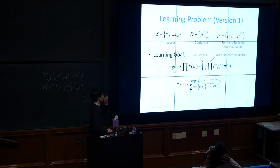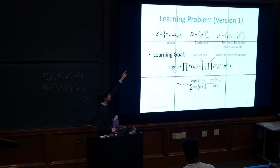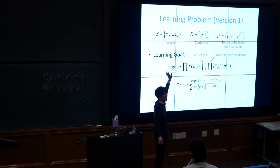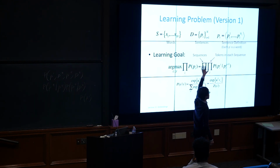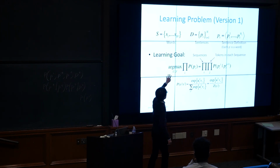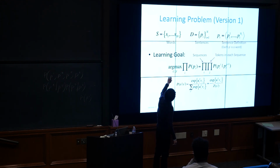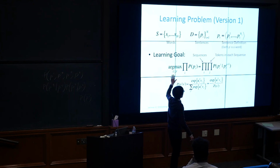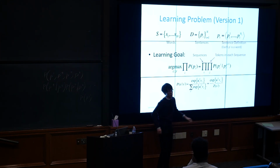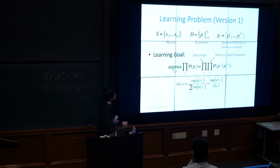Okay, so one way to do this, setting up this problem exactly the same way we did the song playlist problem, is to say we have words and we have sentences. We have the vocabulary of all the words that ever exist, our dictionary. We have our list of sentences, and for each sentence, we have some sequence of words. Again, order matters. So the learning goal, in the maximization form, is finding some projections U and V such that we're maximizing the likelihood, the probability of each observed sentence. And then this gets converted into minimizing the negative log likelihood.